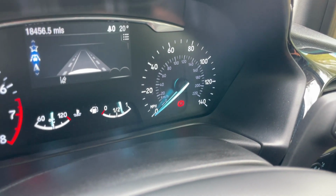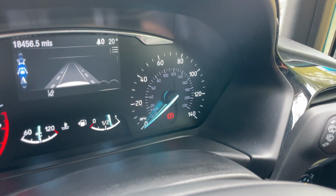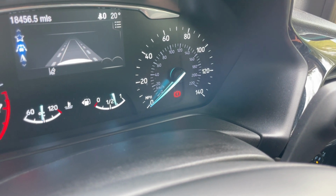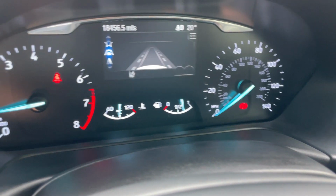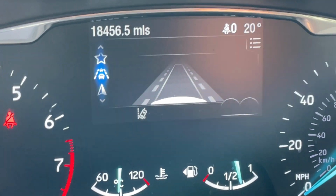The right hand side is an analog speedo, so miles an hour on the outside and kilometers an hour in the middle. Just below that, the little red warning sign is a handbrake warning sign, so if that's on, you're not going to be going very far. In the central part of the screen, again controlling this with the arrows on the steering wheel.